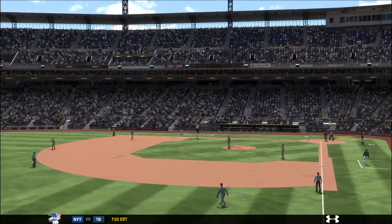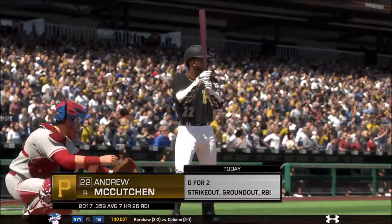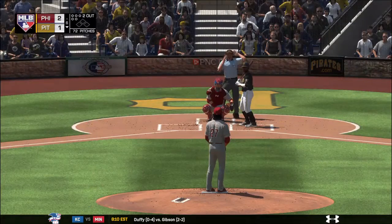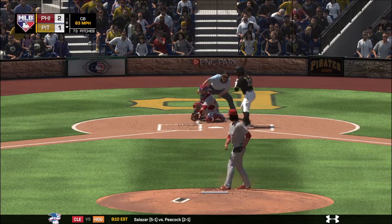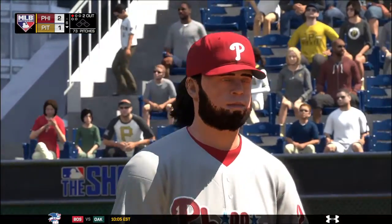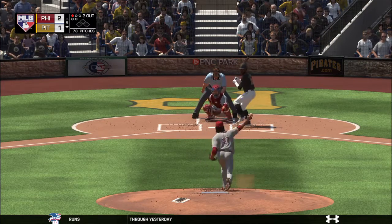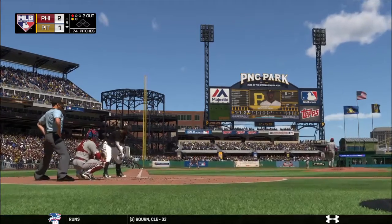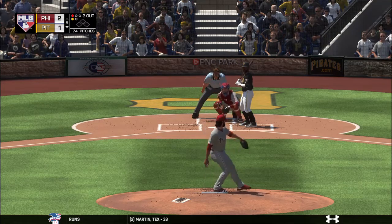The center fielder, number 22, Andrew McCutchen. Here's Andrew McCutchen now, 0 for 2 with a run batted in for him thus far. First pitch on its way. Curveball that time, not even close. There's a knee-high pitch that catches the zone. The 1-1 now to McCutchen.